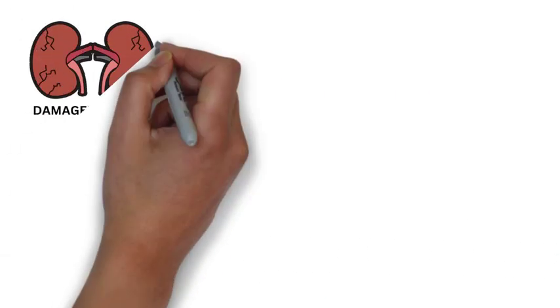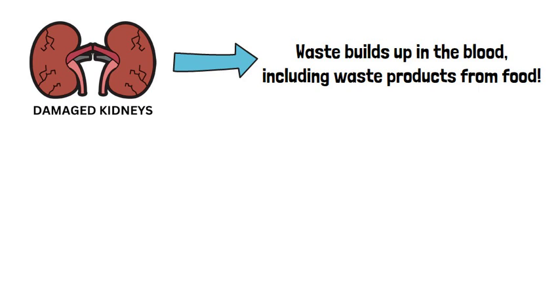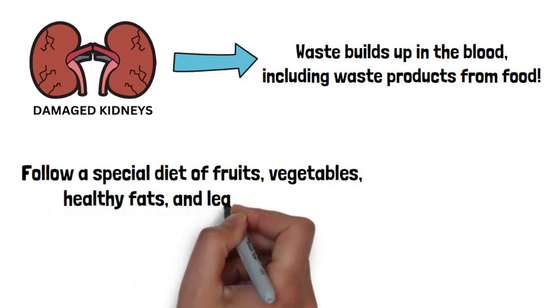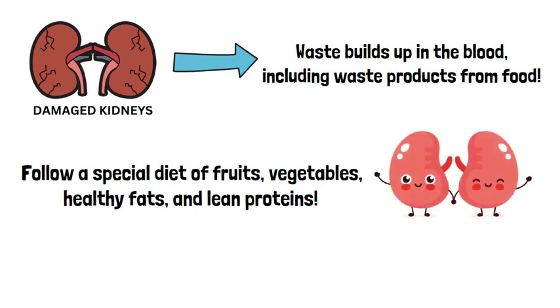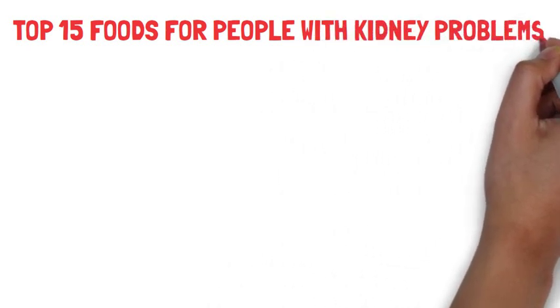When the kidneys aren't working properly, waste builds up in the blood, including waste products from food, which can damage your kidneys. Therefore, it's necessary to follow a special diet of fruits, vegetables, healthy fats, and lean proteins to ensure the well-being of your kidneys. So in today's video, we will talk about the top 15 foods for people with kidney problems.